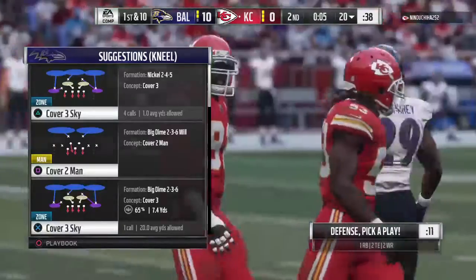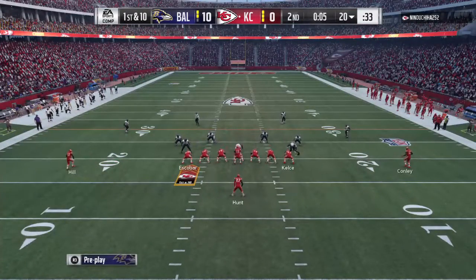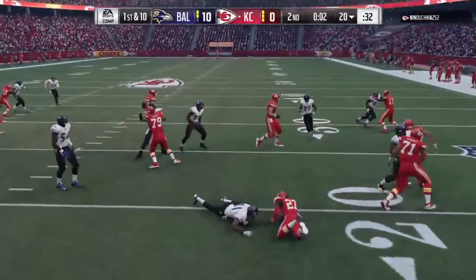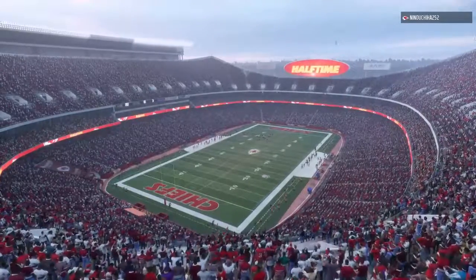So now here are the Chiefs as their offense makes their way back out onto the field. And you got to think, if this is anything other than just taking a knee, I'd be very surprised. Yeah, they've got enough to talk about at the half. Why do anything else? Just get out of there. Fights forward for only about a yard up to the 21.